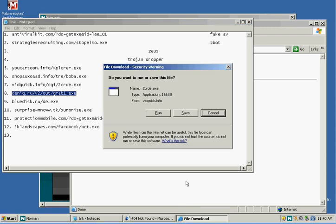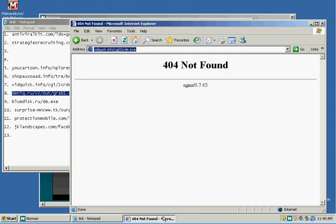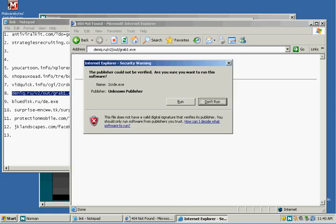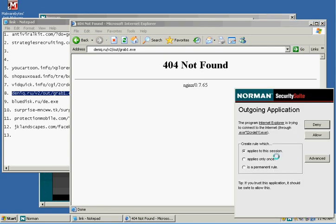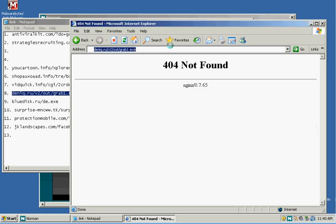Oh, this one's alive, so that's good. Okay, I had my mouse on the pause button. Okay, this one definitely went through. Yeah, this program Internet Explorer is trying to connect to the internet through some exe. It doesn't give you an outgoing application option. I'm going to deny because I'm going to say that one failed.